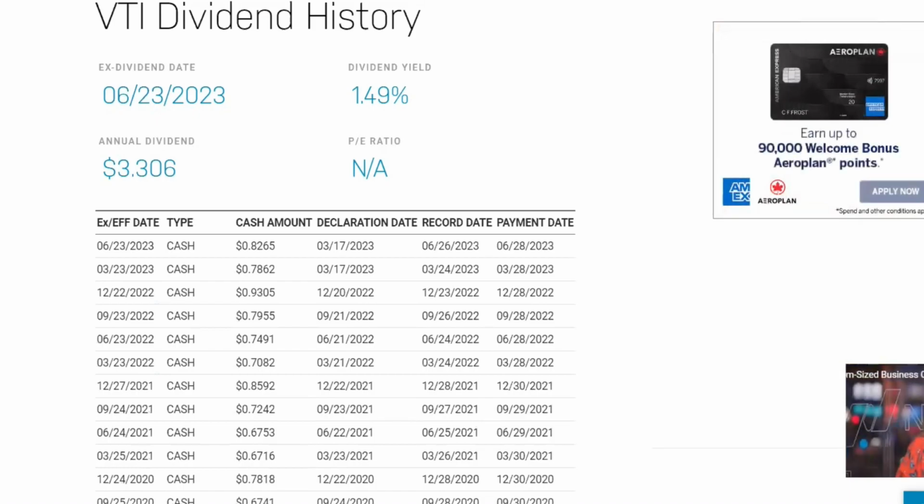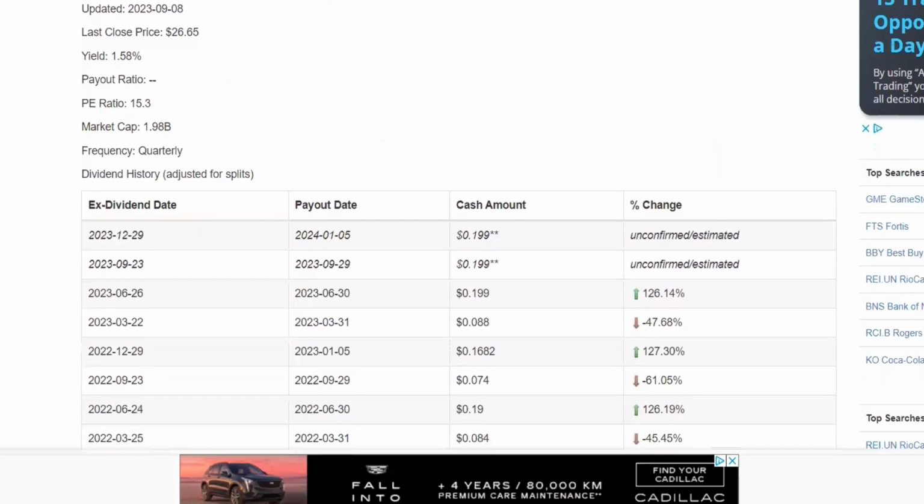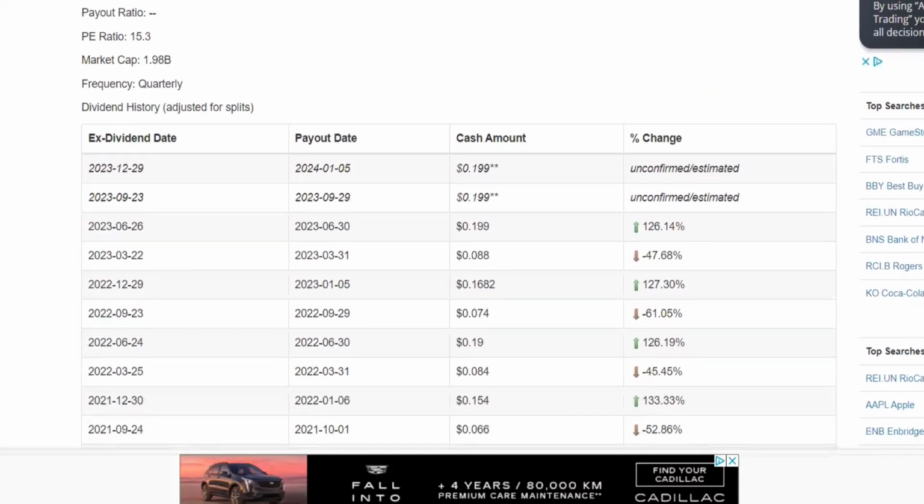September is going to be an interesting month for us. We are expecting to get dividends from all of these funds. I believe in late September, we are going to be expecting some dividend payments paid from XEQT, VT, and VTI.